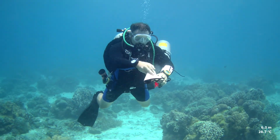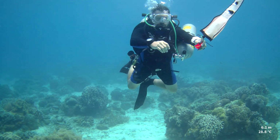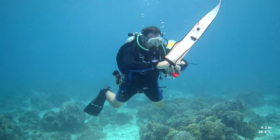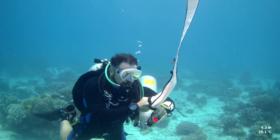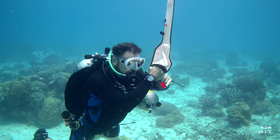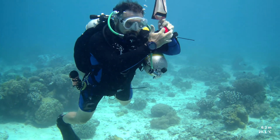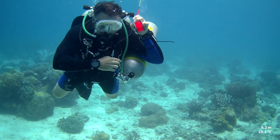Deploying an SMB, or surface marker buoy, without changing depth in the water is something I struggled with initially. Maintaining buoyancy is very important when conducting a decompression stop, so I actually went on a separate dive just to practice this skill over and over, which I think I finally mastered.